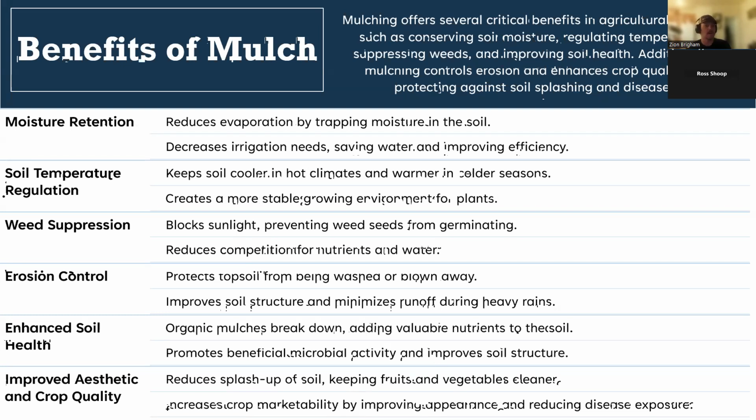Erosion control, allowing your topsoil not to get blown away when it's windy or taken off when it rains. Enhance soil health, the organics breaking down. You're seeing some of that nice C/N ratio act positively in your soils, promoting beneficial microbial activity and improving soil structure in the whole aspect.